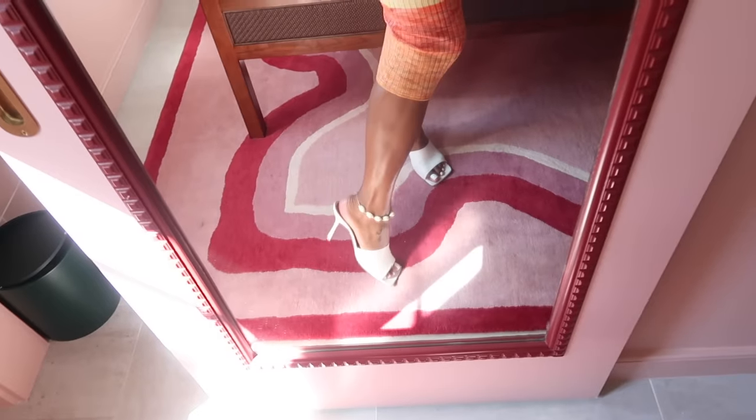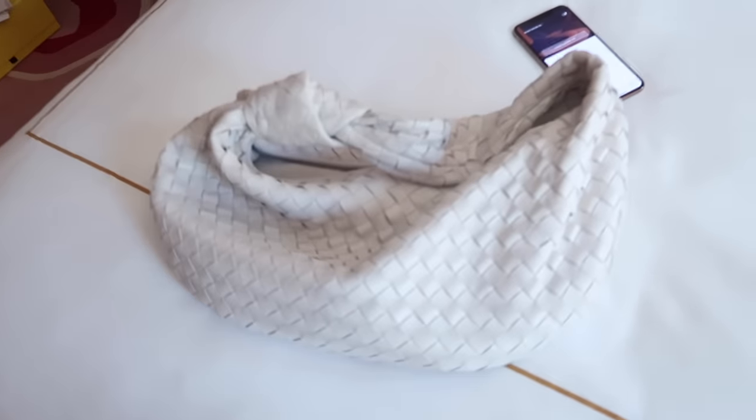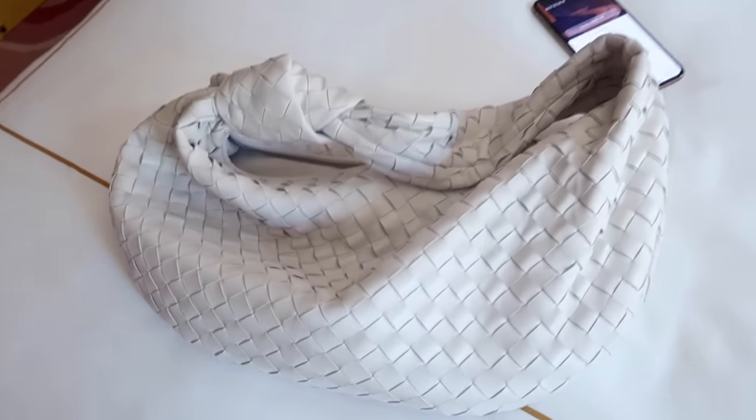The shoes are my white Bottega mules. I'm doing a lot of walking today, so I want to be comfortable. Plus, we all need a white pair of shoes, and I've worn these into the ground. They are amazing. The sunglasses are Alexander McQueen. I'll link them down below as well. And today's bag, we're going to go with my Bottega bag to kind of match the shoes.